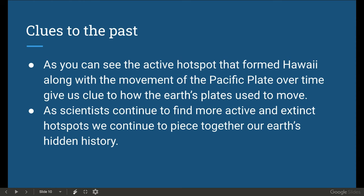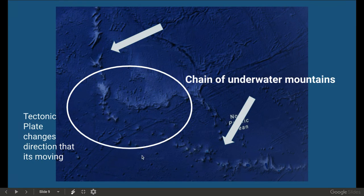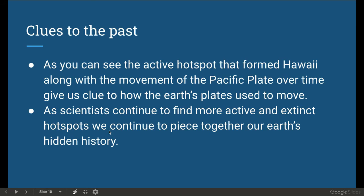We looked at how Alfred Wegener knew that the plates are moving, or what sort of evidence he had. If he would have been able to see these underwater mountains right here, that would have been a huge piece of evidence. The bottom of the Pacific Ocean hadn't been mapped at that time, so he just didn't have that evidence. But here's another great piece of evidence that proves that the plates are moving and have moved in the past. If it was not for these hot spots, we would not have as clear a picture about how the plates have moved, how they're currently moving, and what speed they are moving.